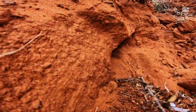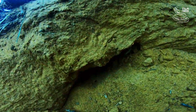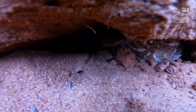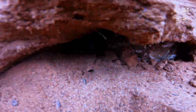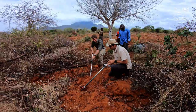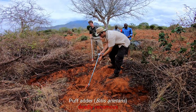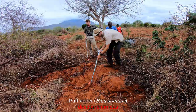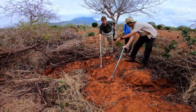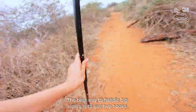Okay. Oh, yes. I see the head. There's the head. Yeah, it's here. It's hissing. Big puff adder, and it's a beautiful coloration. Careful. Oh, yeah, wow, it's a big one. It's a nice one. I need the hook. Where's the hook? I need another thing.